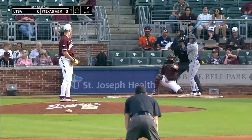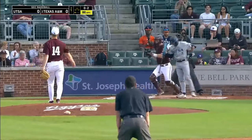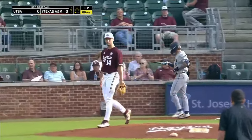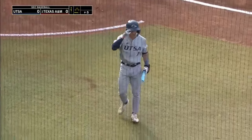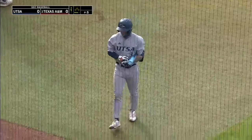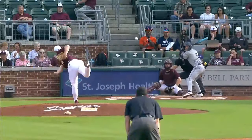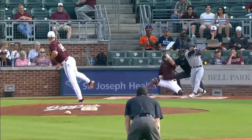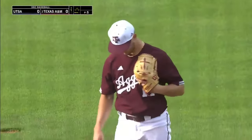Two strikes on the right-handed hitting Mason Lytle. Pitch on the way. Got him, swing and a miss, struck him out. He went upstairs. First strikeout for Morton. One of those backup sliders that ends up working for you as a pitcher. It's unintentional, but a lot of times it can kind of back up on the hitter. It makes the hitter second guess himself, and he gets a swing through from a really talented hitter in Lytle for his first punch out of the game.